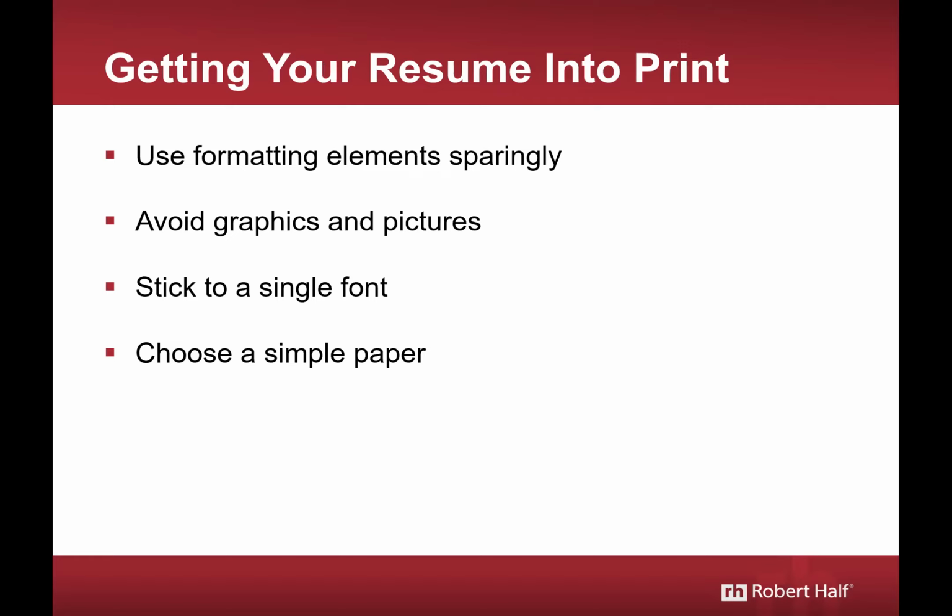So some tips to help it look professional: using formatting elements such as boldface, underline, and italic, you might use those sparingly. Consider using bold lettering to highlight certain categories like the job title, but you don't want to make your resume look too jumbled. Avoid graphics and pictures. Your accomplishments alone should make your resume stand out. You want to stick to a single font to make sure it looks consistent.